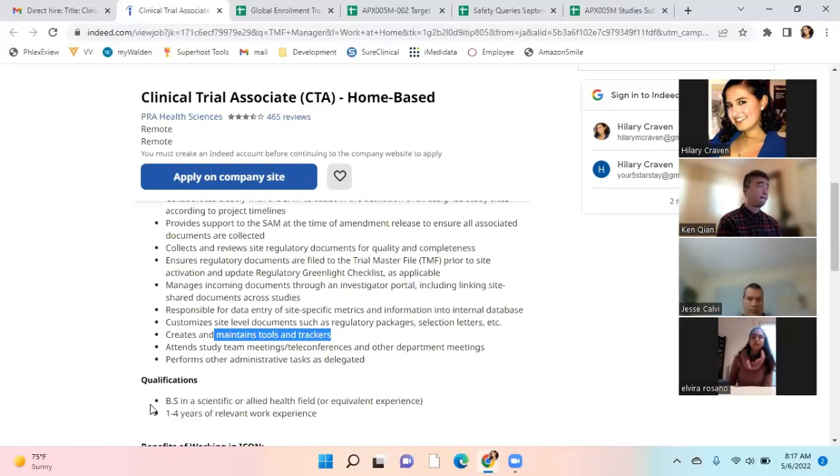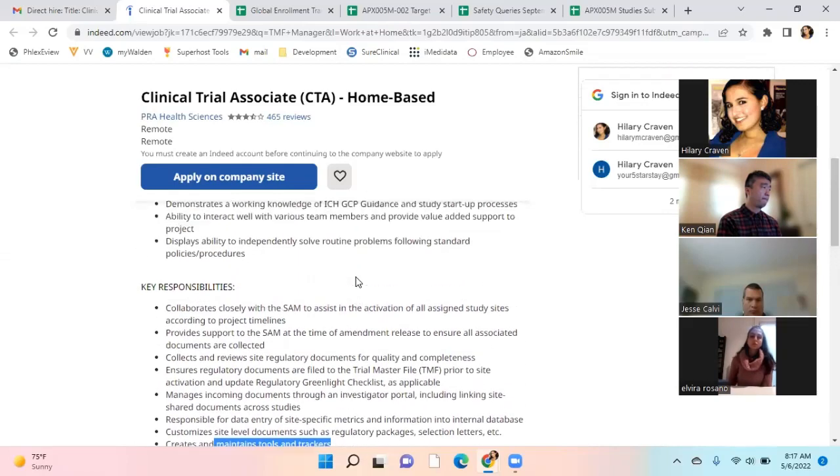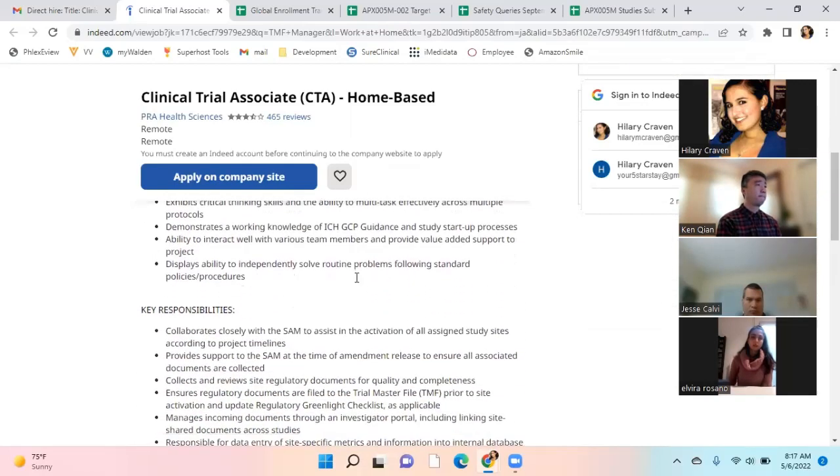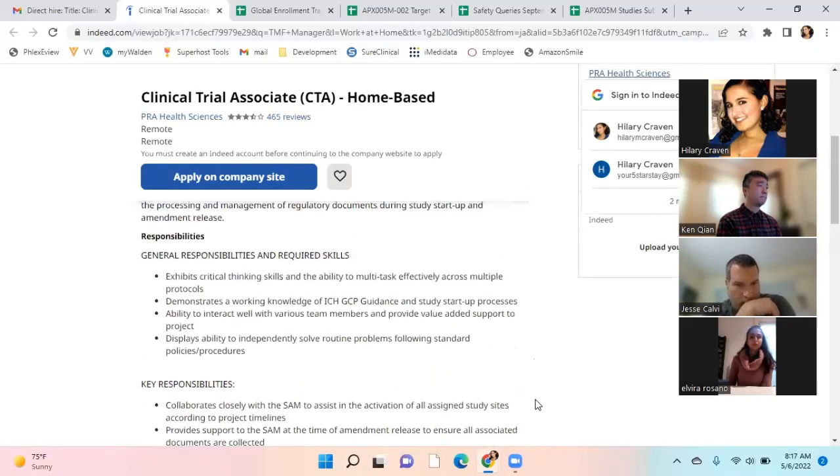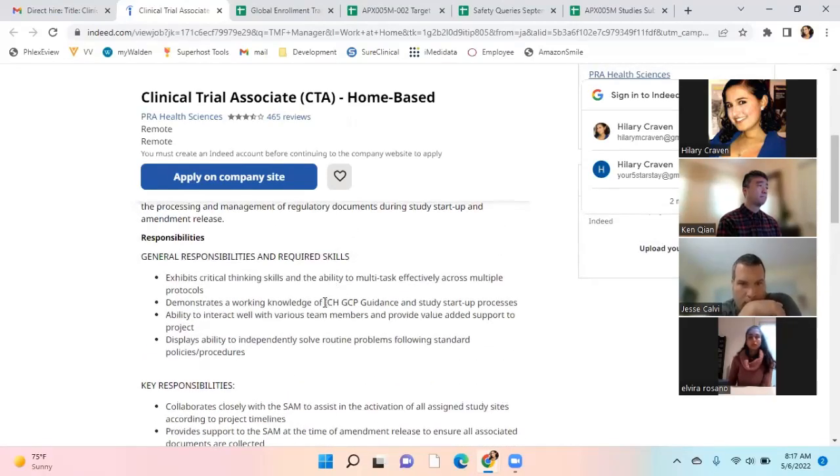And then here they're saying that they would prefer a bachelor's degree and 1 to 4 years. So this is a job where I think if you have a year of TMF experience, you can go ahead and apply, because it's pretty TMF oriented, right? And I think you can definitely say, especially if you can really speak to the different regulations, then you have a good shot at this job. So, and this is a remote job. And so this is a pretty good job here.